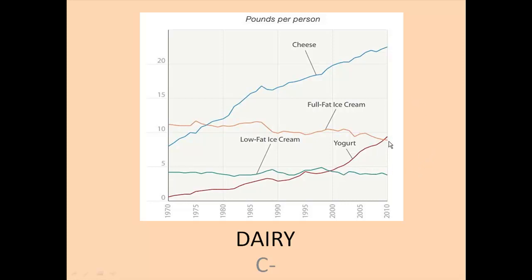But yogurt's going up. I think that's what kept it in the C range. But ice cream, low fats, but the cheese is just going crazy. So you need to get rid of your high fat cheese.